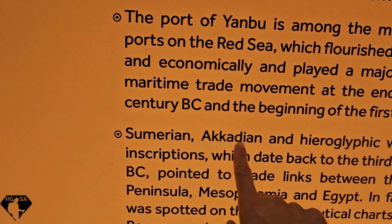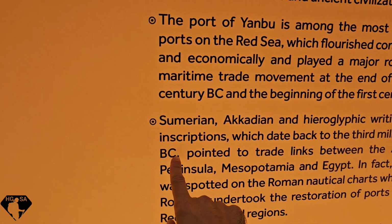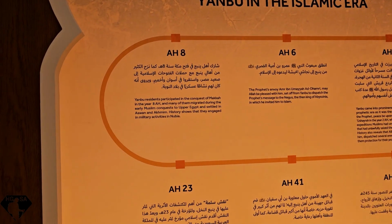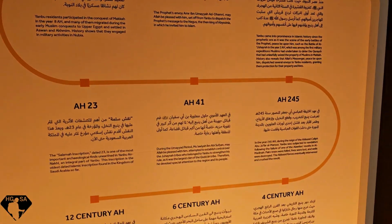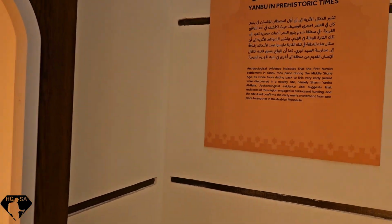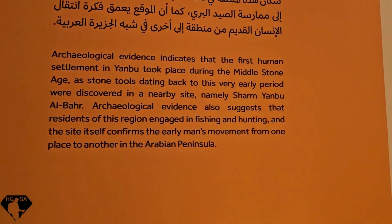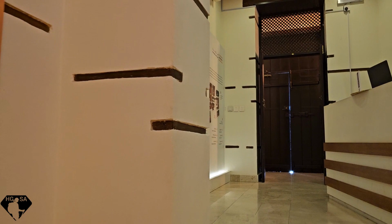A lot of information tells you about before Islam, all the different kingdoms that used to come here, the Sumerian, Akkadian, even hieroglyphic writings, to the 3rd millennium BC. Then this is from the Islamic era, AH, after Hijrah, so that's the Islamic calendar, all the way to the 4th century, to tell you about the different khalifas. Prehistoric times, okay, this is taking it back to the Stone Age. And yeah, let me show you the outside of this place.